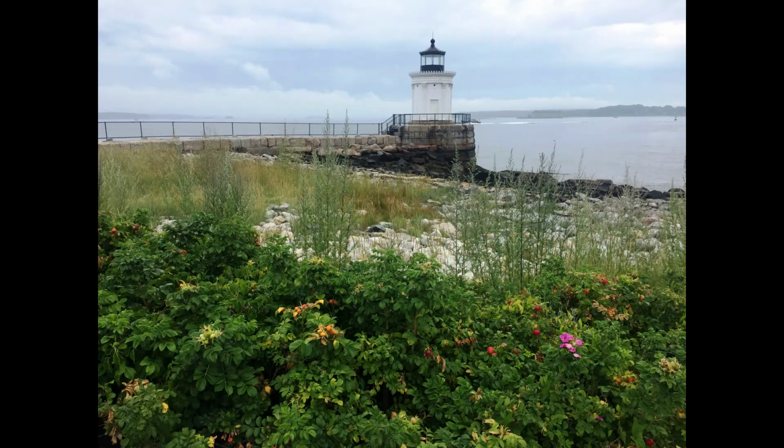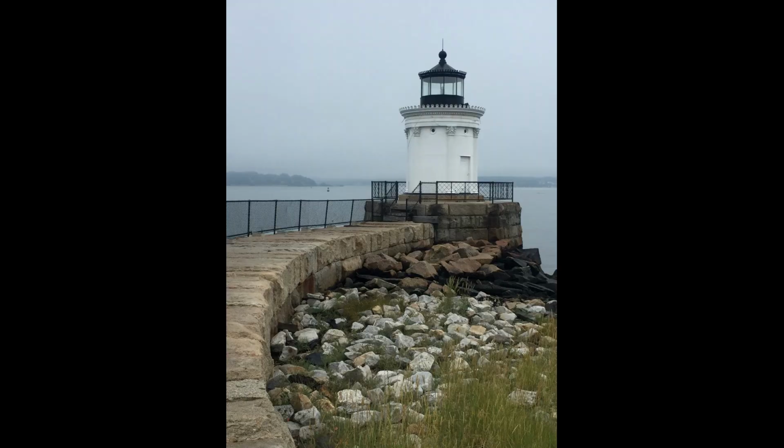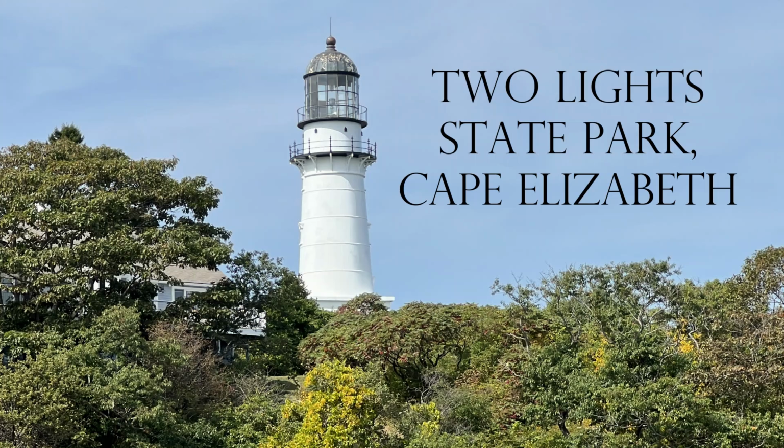Portland Breakwater Light, also known as Bug Light, is a small lighthouse located in South Portland, Maine. It was first built here in 1855 as a wooden structure, and then it was reconstructed in 1875. The new lighthouse was made of curved cast iron plates.